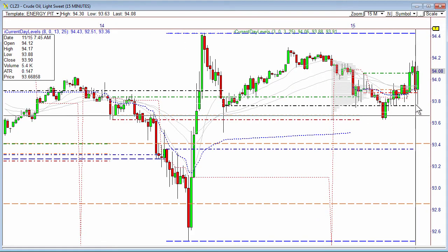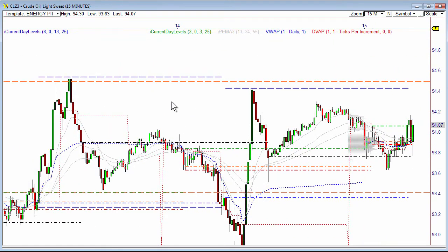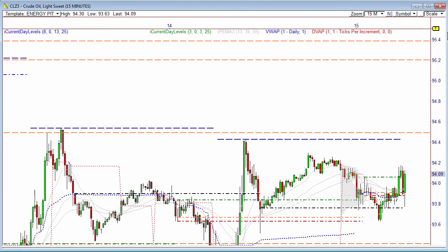The range to watch is 94.20 to 93.60 in crude. If we get above those 94.20s, then we have a shot to retest 94.50, which is that major resistance. If we break above that, the next area of resistance is 95.20 to 95.40. That's been the major resistance, and we have not broken beyond that zone. The zone between 95.20 and 95.40 has been like a brick wall, like concrete.